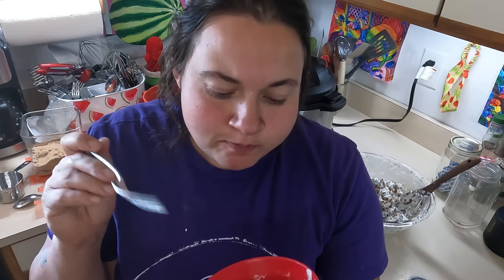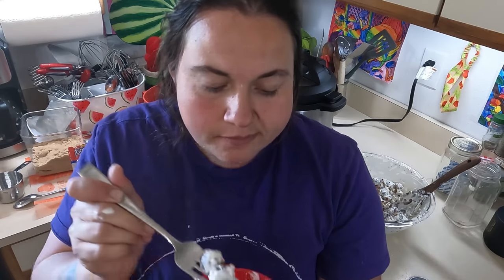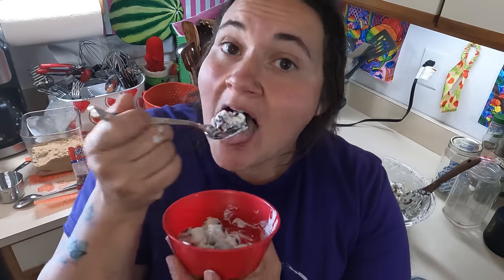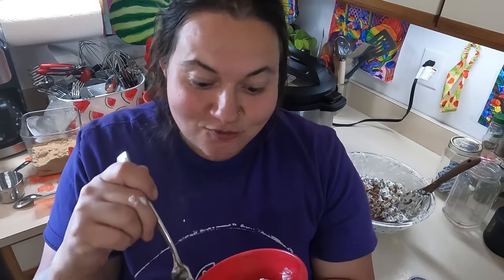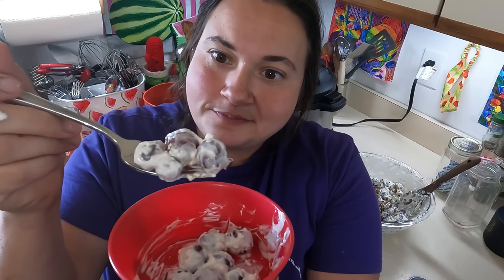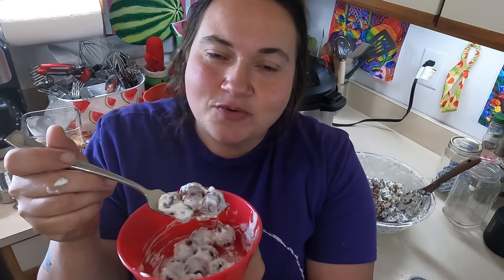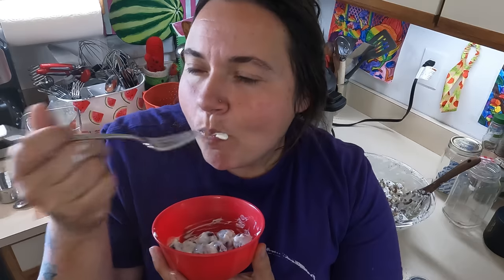Add cream cheese to it. Pretty healthy too. I like this. If you guys have an excess of grapes, I hope you give this a try. I can definitely see bringing this to a summer barbecue. I would even chop up some apples, put those in here. That would be good too.